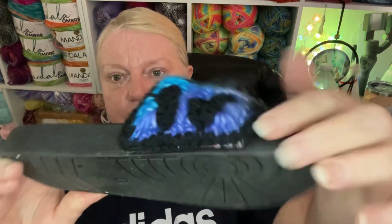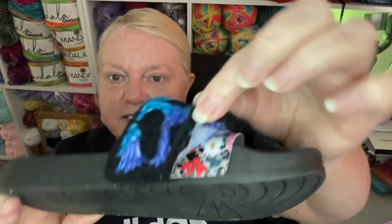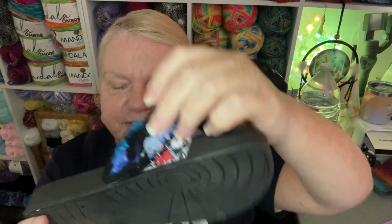Now, I've worn these for a week and they're coming apart. See, that's what it looked like underneath. So you can see the glue still attached. So that's not really working out. It's fine if they're mine, and if they come apart, I can just reattach them with my own glue gun.